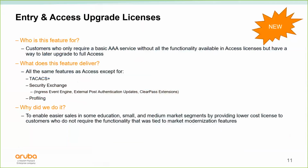What are you losing? You're using TACACS. You're using the security exchange. So those of you that use ClearPass Exchange with a third-party firewall, maybe a property management system, or whatever you're using Exchange for, entry is not going to be for you. And you're also going to be using the profiling features of ClearPass.